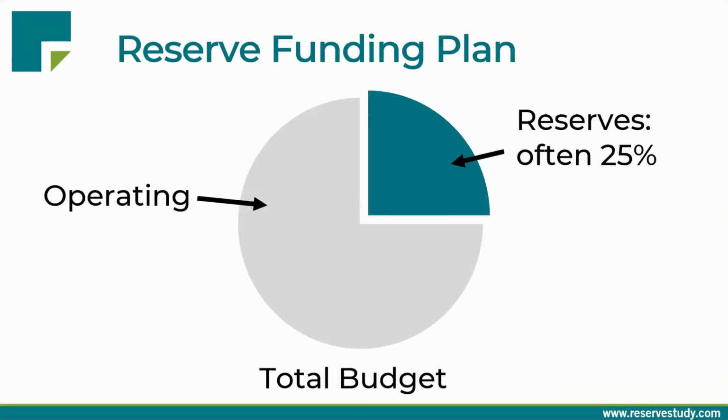And in the big picture, looking at the funding data from thousands of our clients in all 50 states, most associations find they need to plan on setting aside between 15 and 40% of their total budget towards reserves. Many associations find the right amount of reserve funding to be at about the 25% point of their total budget, like we show here in this pie chart. So it's a significant portion of your annual budget, likely one of your largest budget line items.